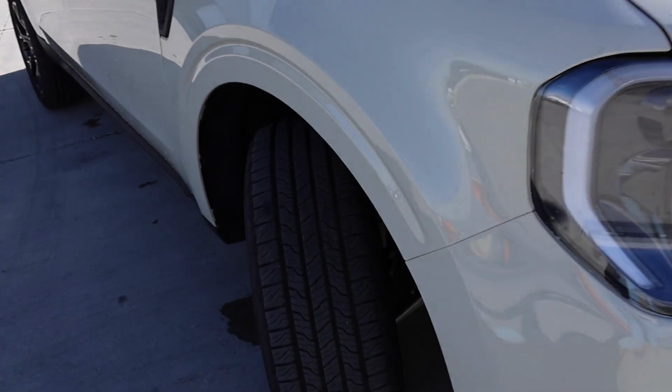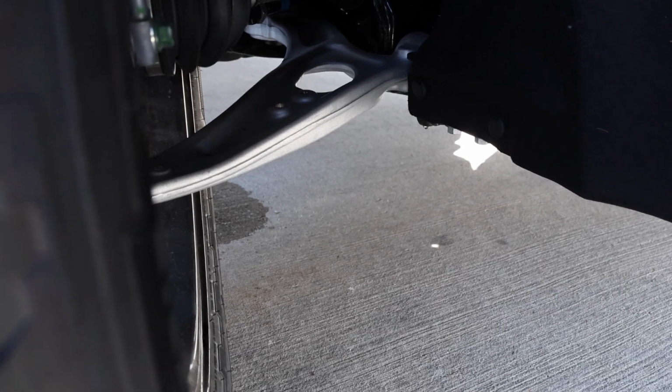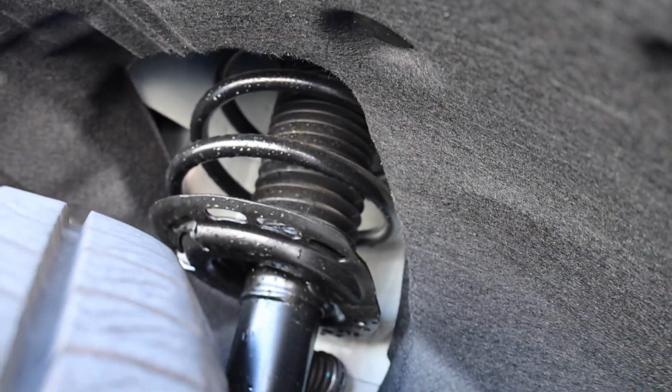Here's a quick peek at the suspension. You're just gonna have single wishbone. That lower control arm is aluminum. And then here's your coil and shock. Fabric material for the liner too, which is easy to clean out. And then here are the tires for this truck too.